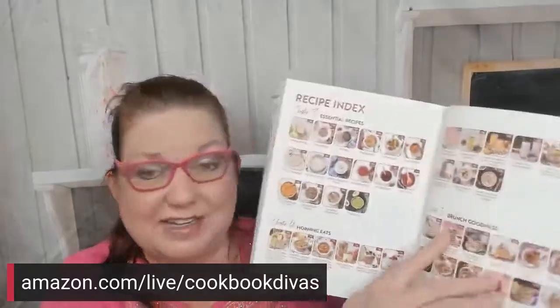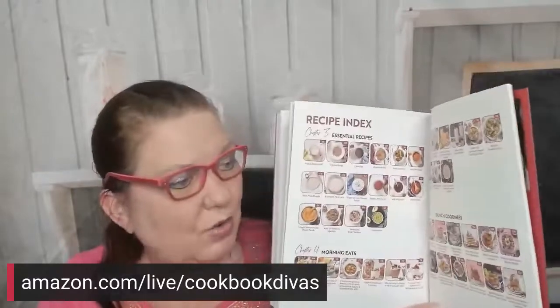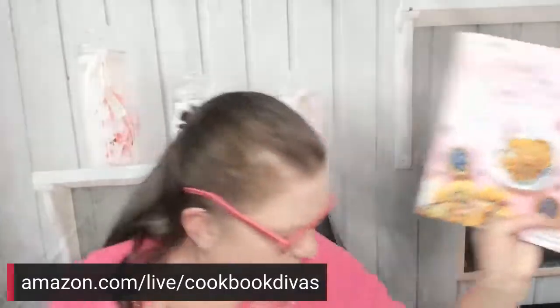Okay, and a recipe index with pictures. Oh my gosh. That is a nice... Ooh, hardly any cookbooks do that. I love it. Okay. Orchids and Sweet Tea.